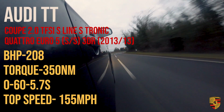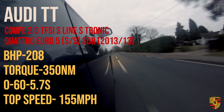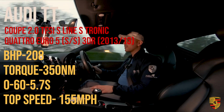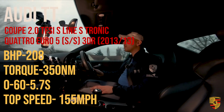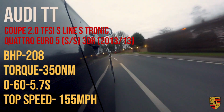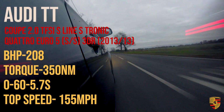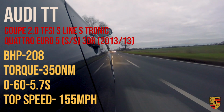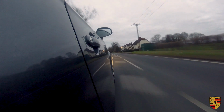The 2-litre turbocharged engine is incredible in this. It just gives you enough performance to get the most out of this, and as I said, it's a very tunable engine as well. It's the inline 4-cylinder engine that produces 308 bhp, 350 Newton meters of torque. The top speed is 151 miles per hour, and the 0 to 62 miles per hour is possible in 5.7 seconds. An incredible experience driving this.